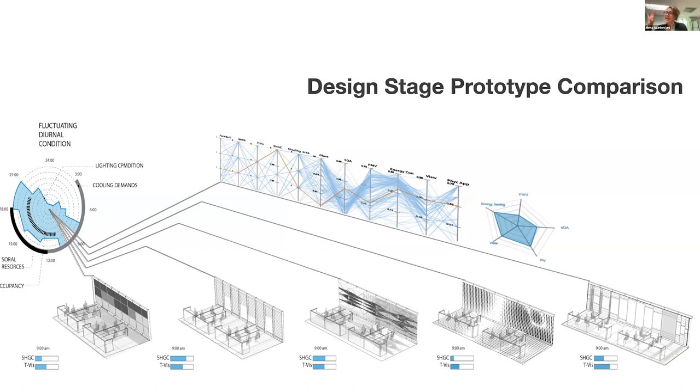Then that model feeds into the energy consumption, which can compare the different design strategies. Based on that, we can look at the environmental comfort and also the energy saving. So this shows the flow of doing it for the energy consumption.